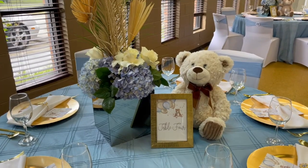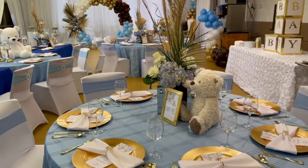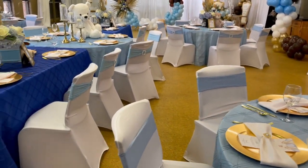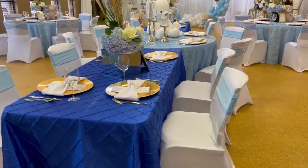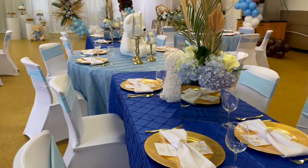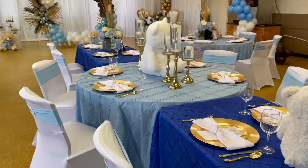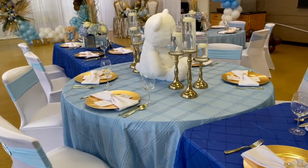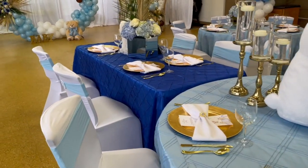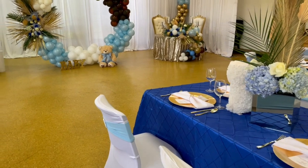Not that the other ones weren't nice, because they were. They were absolutely incredible. I think that it just overall shows my progress over time, but just being able to go in and transform a space, take a theme that is used time and time again and make it your own, really shows how much you can grow as a designer. So that is where we are in terms of the boy-themed baby showers to date, and I'm going to close it out here.